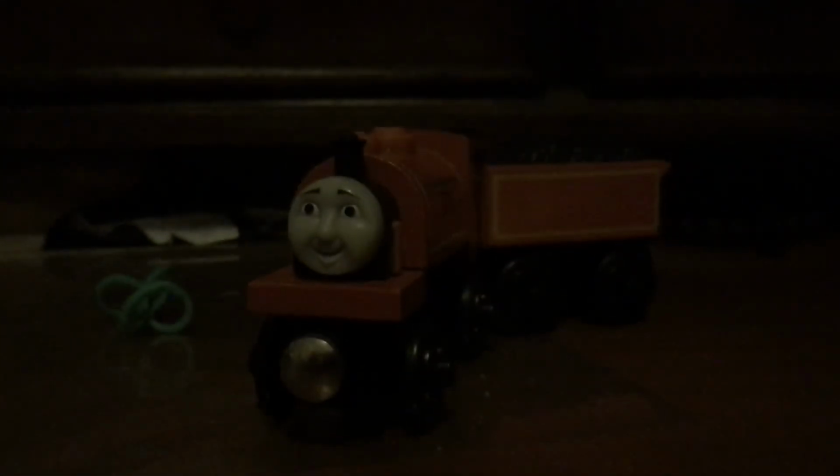So yeah, overall it's a great model, and it's definitely a fun, spot-on model to the show. So overall, definitely one of my favorite models.